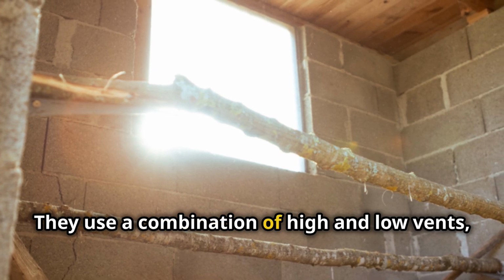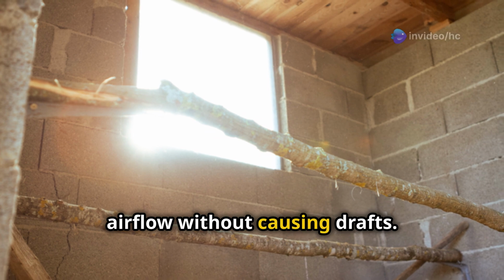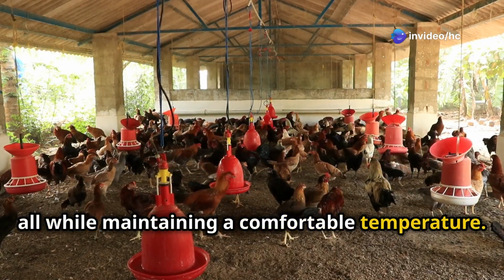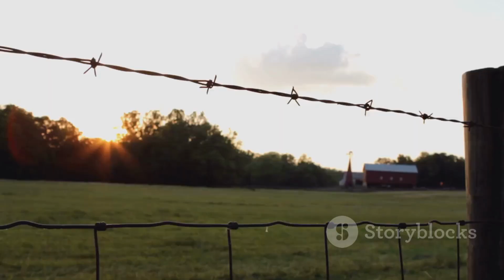The Amish understand this, and they've got ventilation down to a science. They use a combination of high and low vents, strategically placed to create a natural airflow without causing drafts. Fresh air in, stale air out, all while maintaining a comfortable temperature. It's a delicate balance, but these guys have mastered it.